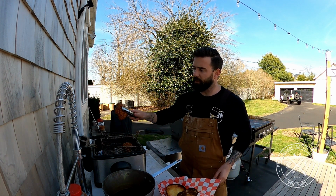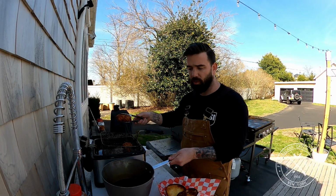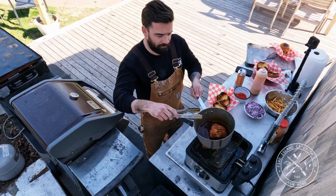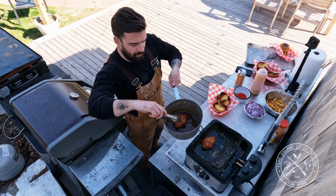Take this beautiful piece of fish right here. Nice thick boy. We go right into the hot oil. Oh yeah. Gonna douse it around. I don't know if you can see that all the way up there. I hope you can.